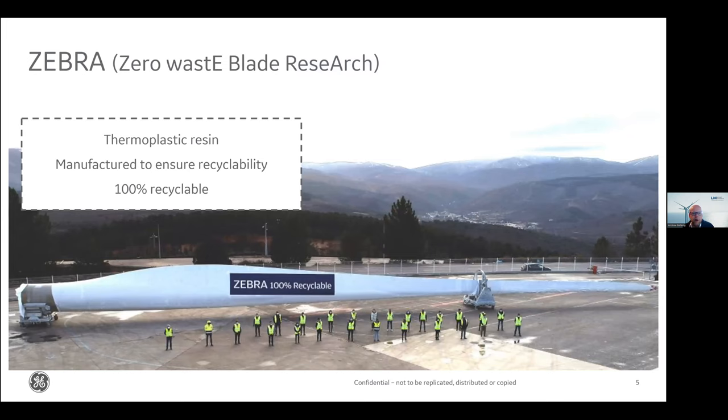So it's the first blade that we've built that's fully thermoplastic, and it was redesigned to allow it to be more recyclable. So in terms of being able to separate components or being able to get materials away and reuse it, it's been simplified. So this is the first blade that we believe is 100% fully recyclable. This blade is now in test, and there'll be another set going onto a turbine soon. And I think the expectation is that we will start to move into production with these blades very soon.